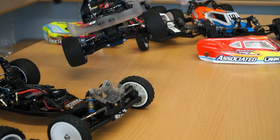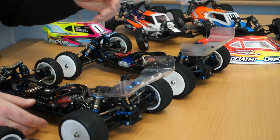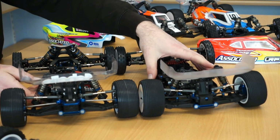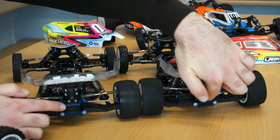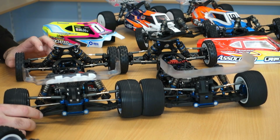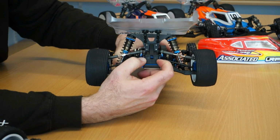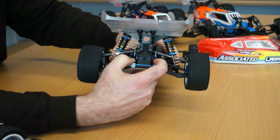So let's swap this around. I think the first thing you can notice, if I put that way, our other camera will pick it up, is that there is a big difference in the bulkhead at the back compared to the B6. What they've done is they've done away with the need to have a separate bulkhead on here. This is all now one piece with the gearbox, so it's all one solid piece back here.